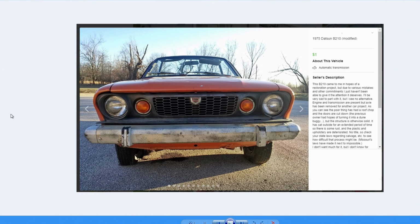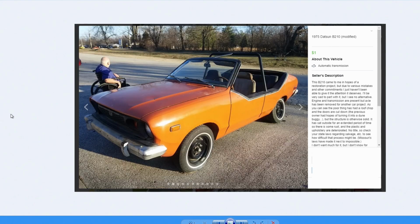I hate that, from the front too, it's completely unsuspecting. Other than a flat tire. Right. I mean, it's just like, oh, look at that, it's an old B210 that's been left out, abandoned. Oh, God, what have they done? This B210 came to me in hopes of a restoration project, but due to various mistakes and other commitments, I just haven't been able to give it the attention it deserves.